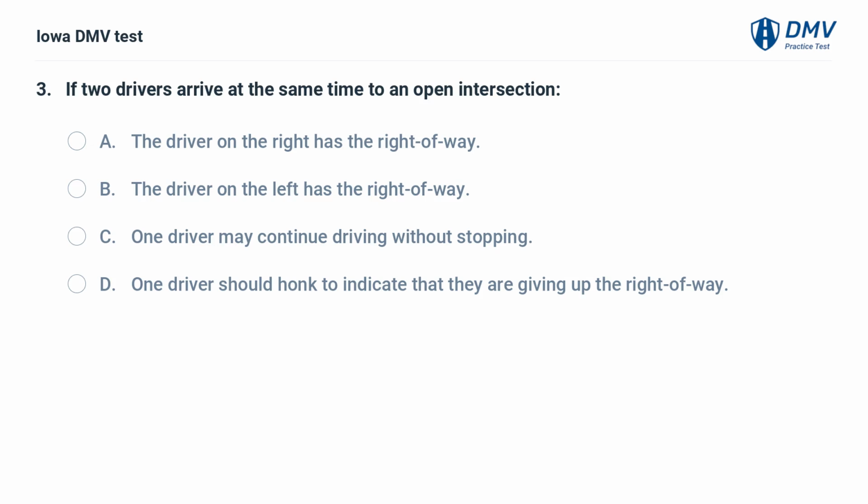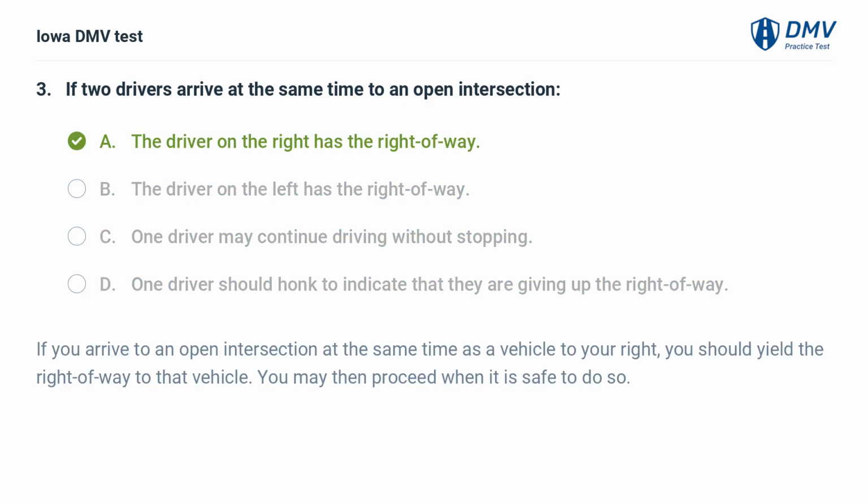If two drivers arrive at the same time to an open intersection, A. The driver on the right has the right of way. B. The driver on the left has the right of way. C. One driver may continue driving without stopping. D. One driver should honk to indicate that they are giving up the right of way. A. The driver on the right has the right of way.